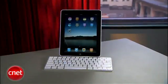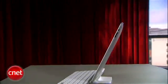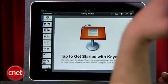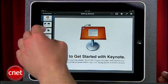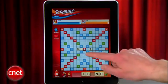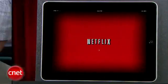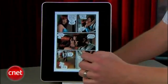Speaking of docks, Apple has another one for $70 with a keyboard attached, which can really help with hardcore emailing or entering text into Apple's optional spreadsheet, documents, and presentation apps, which sell for $9.99 each. They're useful, but like the iPhone, the real draw of the iPad in the long run will be apps made by third parties. You've got all sorts of games with stunning graphics, video streaming apps like Netflix, a comic book app from Marvel, and tons of exciting apps that are trickling out day by day.